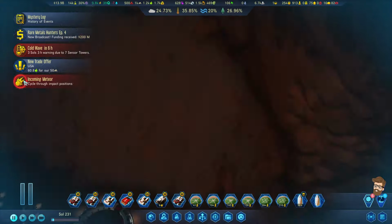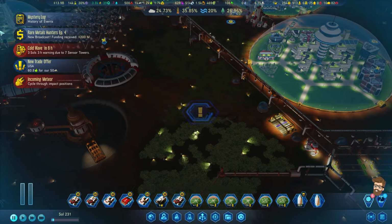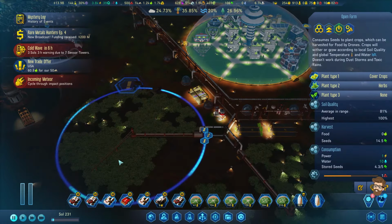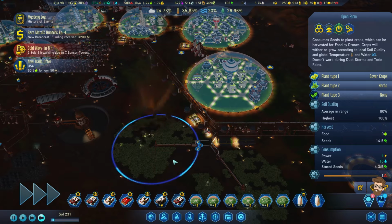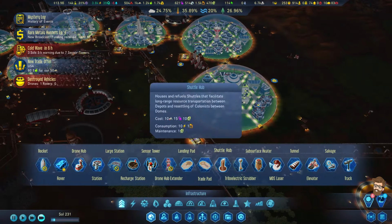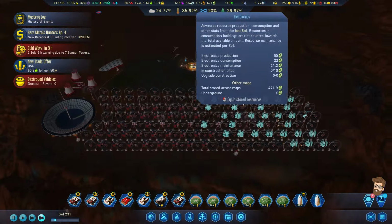Meteor incoming. There is an MDS on site for that, I think. Oh no, there's not. This farm may be destroyed, folks. Nope, okay, we're fine. I did lose a rover. Whoops. All right, put no one down there to protect it.